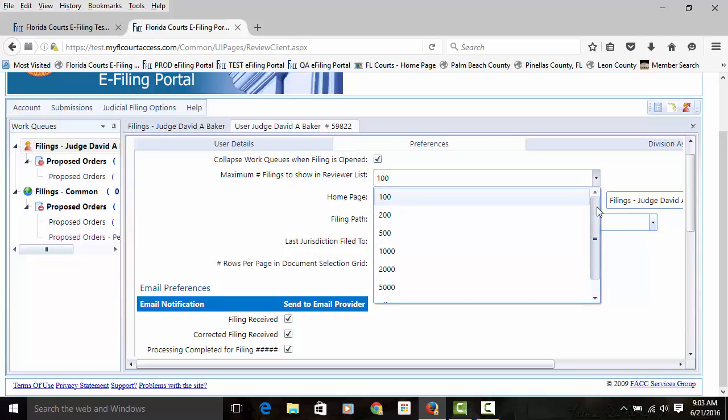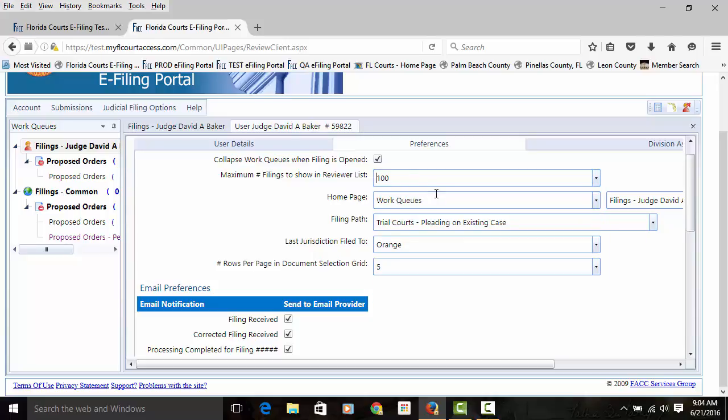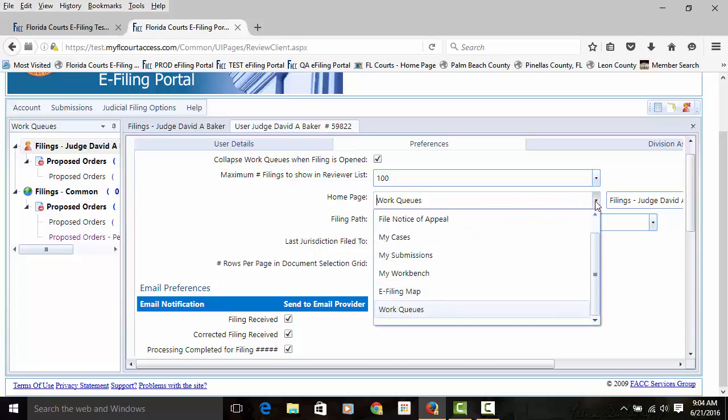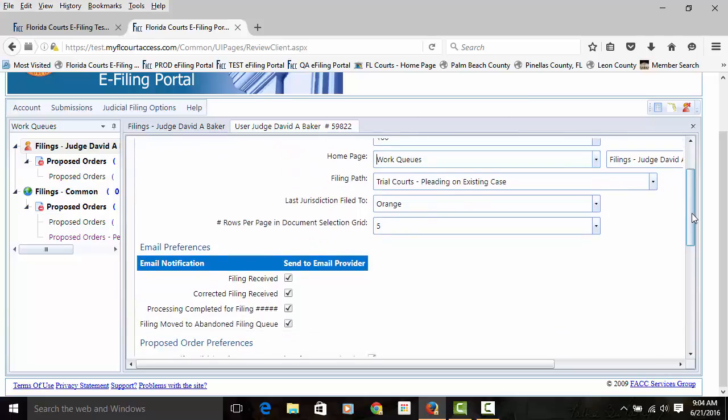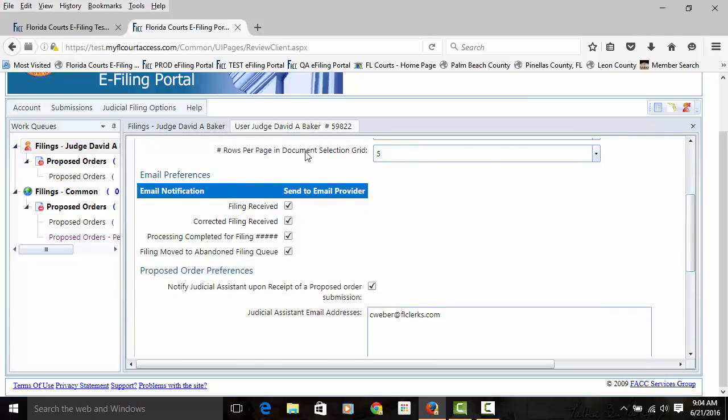This allows you to limit the number of proposed order submissions you see at one time. If you choose a different filing path or home page, you can set it to either your My Cases page, your Workbench, any of these options. Last jurisdiction filed to would be the county that you last submitted an order in. The number of rows per page in your document selection grid limits the number of documents you see on the page where you select your order title. And you can limit that to as many as 20 or as few as 3.